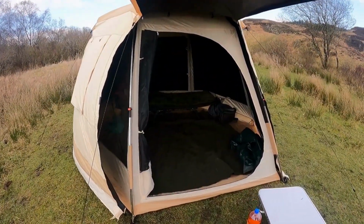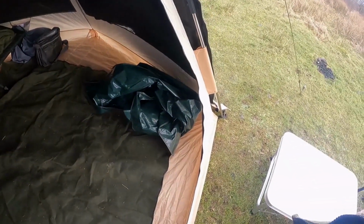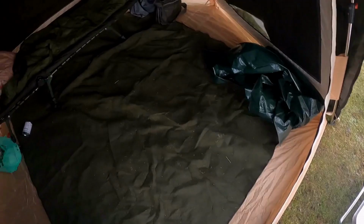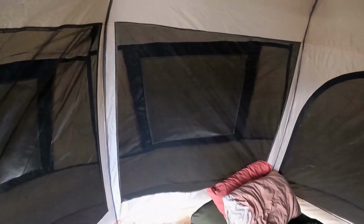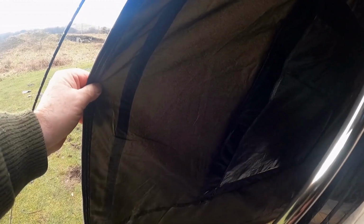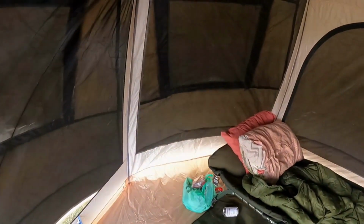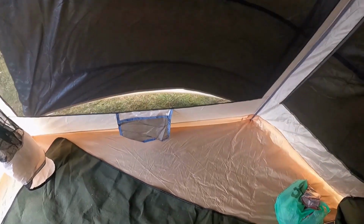Now, the floor, I don't know what the floor's made of, but it's not the strongest of stuff, so I put a carpet down. Now, on the inside, look at this, it's black material. The whole of the outer skin has got black material on the inside. You can see it there. I think that'll be a wee bit waterproof as well. We have 2 places for putting your goodies. You've got a ceiling hook, and you can stand up in it.